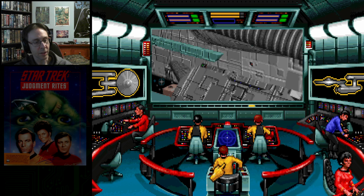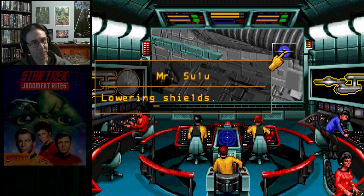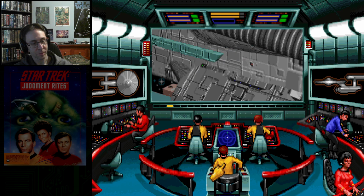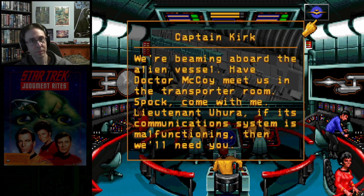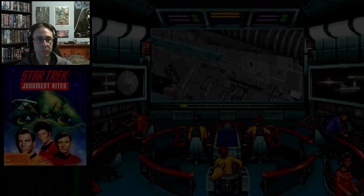It's not teleport, it's transport. Captain, the shields are up. Lowering shields, Captain. We're beaming aboard the alien vessel. Have Dr. McCoy meet us in the transport room. Spock, come with me. Lieutenant Uhura, if its communication system is malfunctioning, then we'll need you. Yes, Captain. Mr. Scott, you have the con.